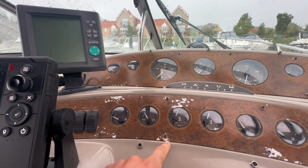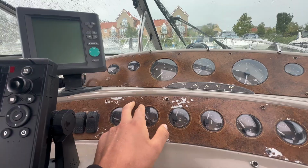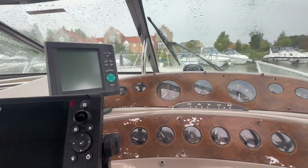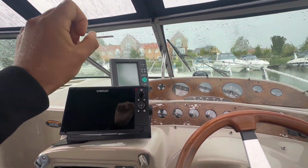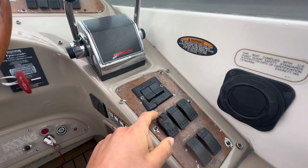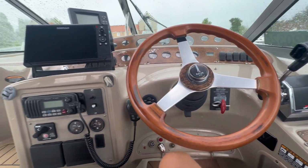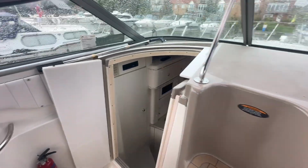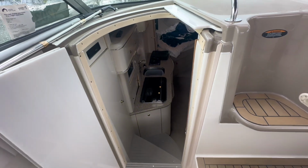There are signs of wear obviously to be expected with a boat of the age, however that could always be replaced with an aftermarket one. What we tend to see is a carbon effect being fitted now, but you could always adjust that to your taste. And then additional equipment up there. Features like this would benefit from just having some new switches, which would really enhance the look. And there is also heating on board throughout with multiple heating outlets. So I'll take my shoes off and then we will head down below.